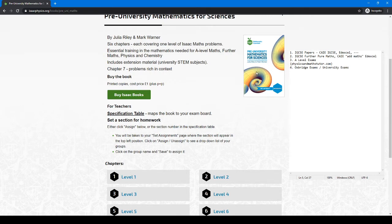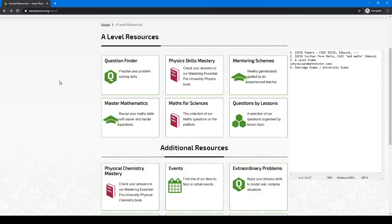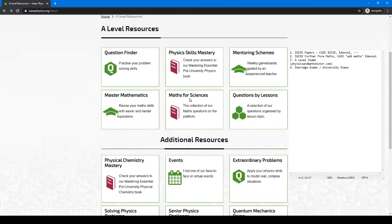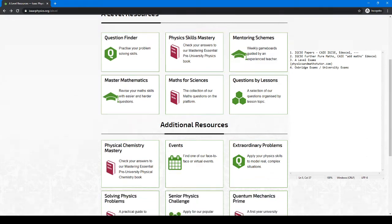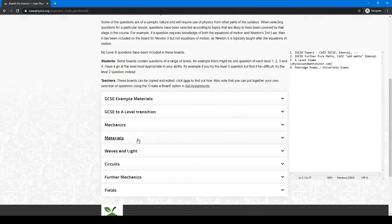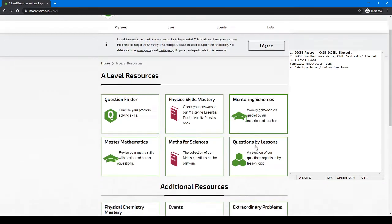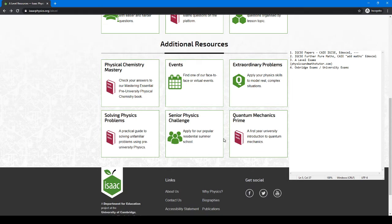And this Pre-University Mathematics for Sciences is a bit outdated compared to the rest of the website, so I wouldn't recommend going particularly for this book because other mathematics resources are a bit better. And finally, Questions by Lessons is a decent resource, but I haven't had any particular success with this either.